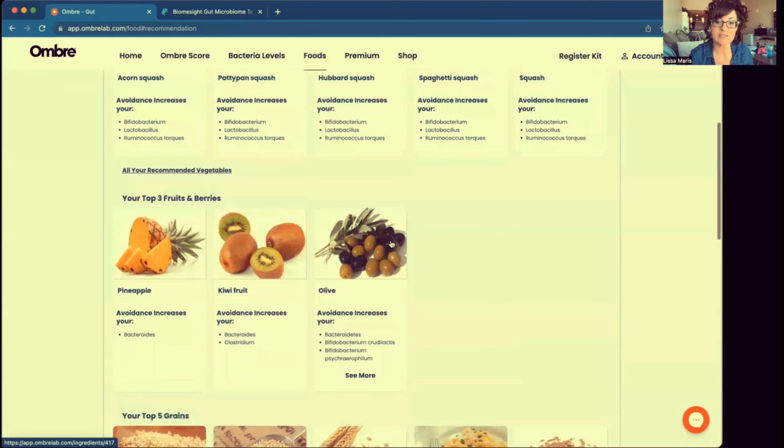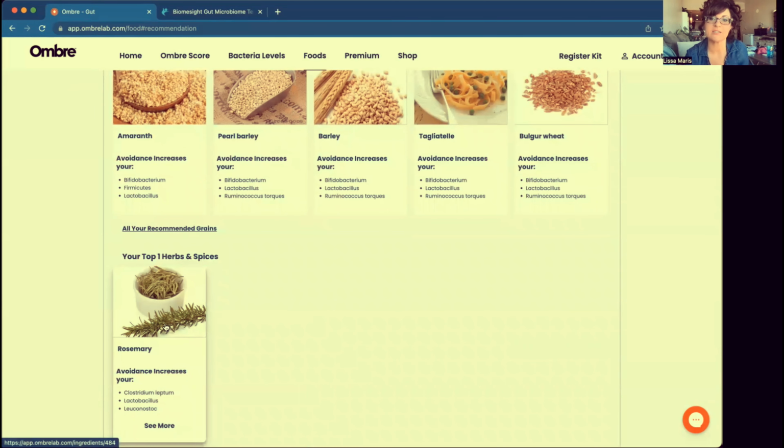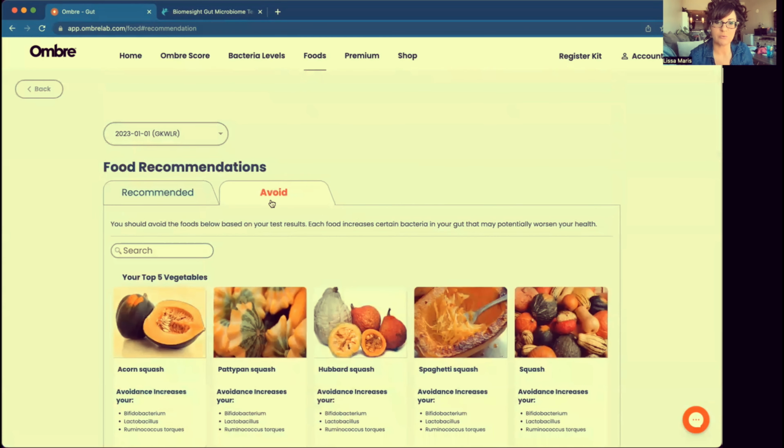So these are things that I still eat, but in lesser quantities than the other stuff. I really focus heavily on the other ones. Like, I still do rosemary, but it's not as often. I'd rather use the other spices. But again, I just wanted to bring that to your attention. It does not mean eliminate. It means lessen the amount that you're eating.